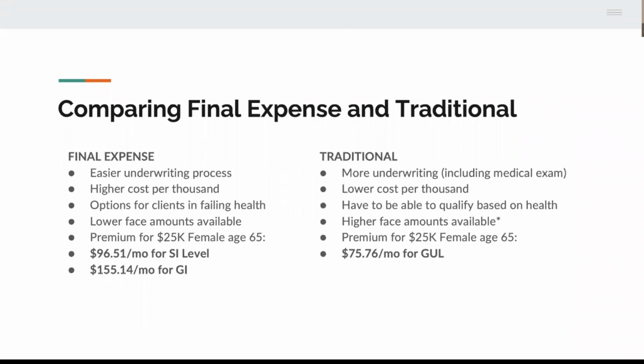If you have a client who is looking at beefing up their retirement supplement income, they can use higher face amount life insurance to do so if they're willing to pay that kind of premium, right? So there's definitely a lot more options on the traditional side if your client can pay the premium for that, or if they're needing that amount of coverage. So keep that in mind.